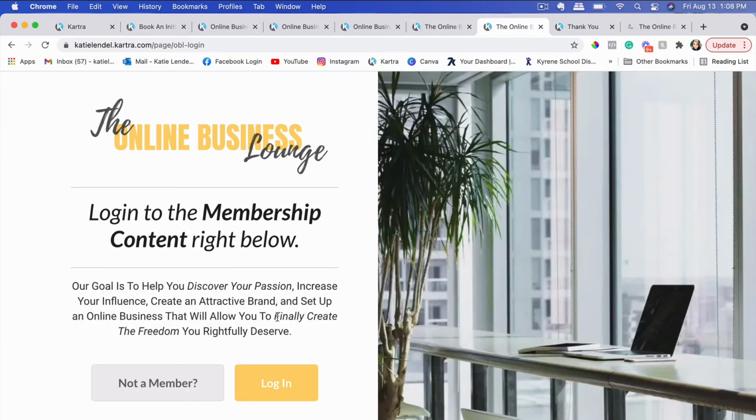And you'll also get access to a membership, which is obviously my course that I have within Kartra, as well as this page here where people log in to check out your course, if that's what you're going to be selling through your own funnel that you'll put together. So this is just a login page to get into the membership.